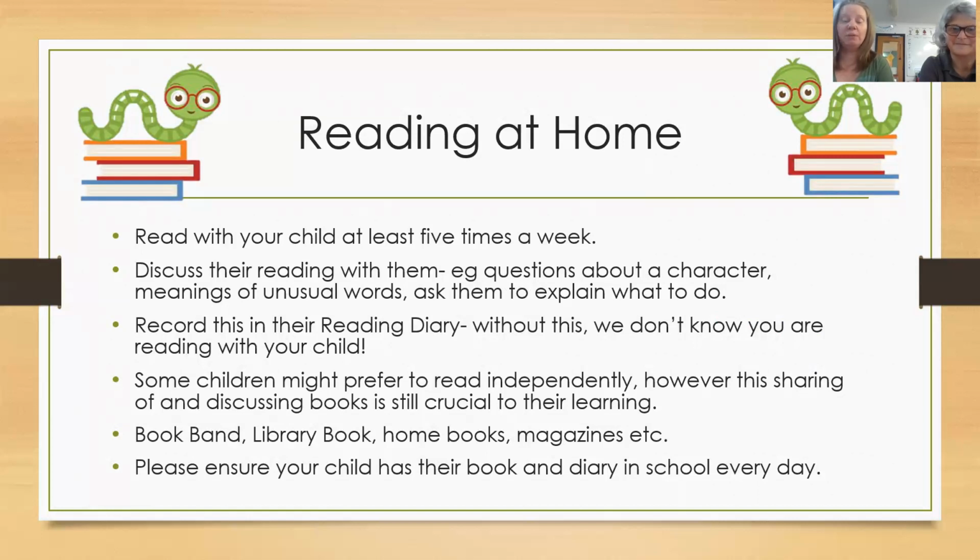Discuss the reading with them. So ask questions about characters, the meanings of unusual words, and explain what to do, or ask them to explain what to do. As we said, please record this in your reading diary. It doesn't have to necessarily be their reading book, their colour band book. It could be a magazine that they're really interested in, a comic, any other ideas?